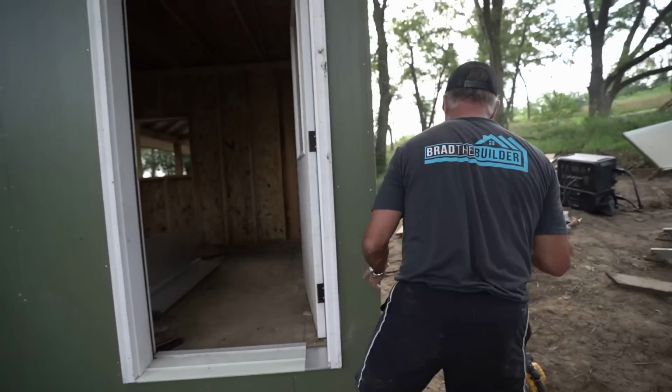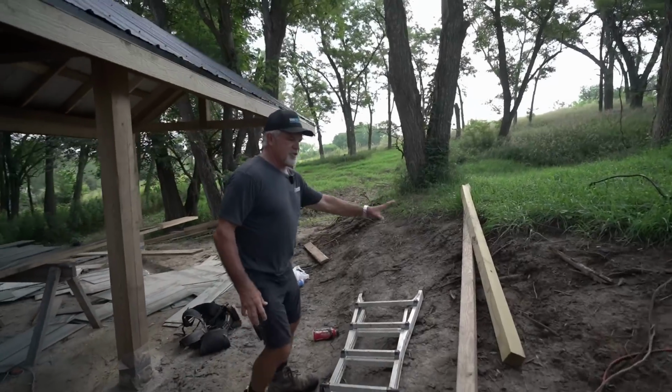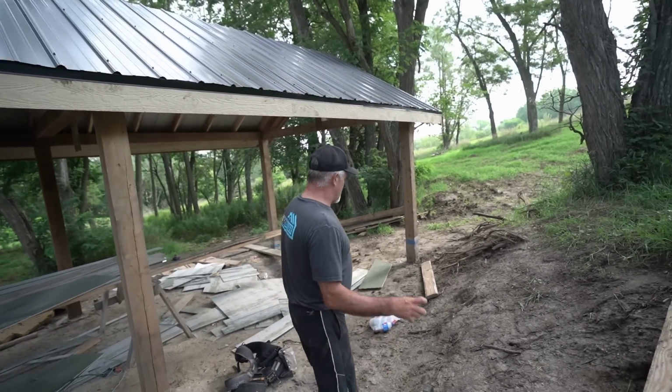Fantastic. So back here, another project we had to come up with. Since we built on this hill, I did get a price for a really nice stone wall. It was 10 grand. I don't have that in the budget. We're trying to do this for almost next to nothing except for the labor. So we're gonna come in.